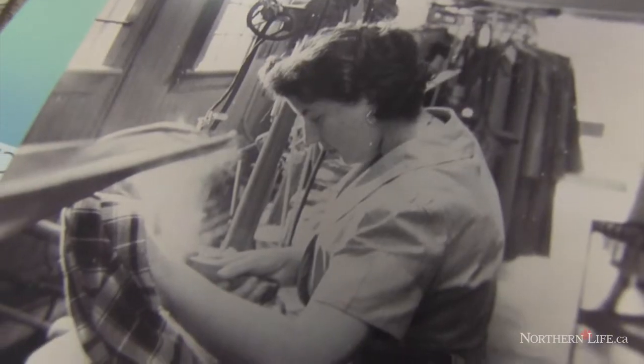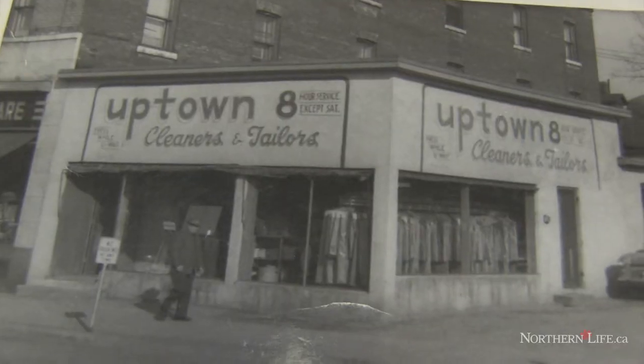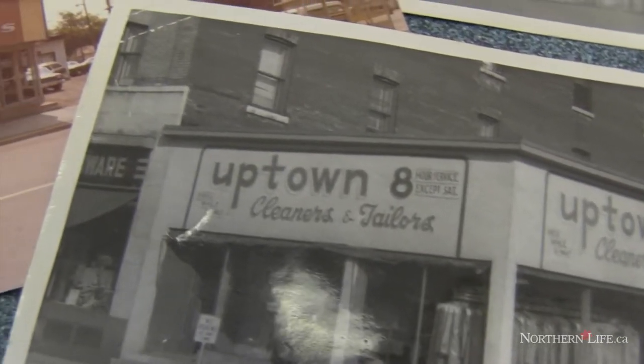The roots of the company go back four generations and have been in the family since it began as a tailor shop in 1952. Chris's dad remembers the day the hand-painted sign was covered up.